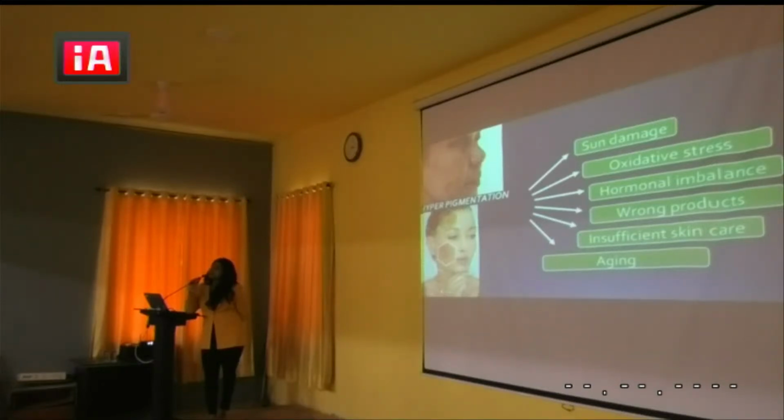Then talking about hormonal imbalance, make sure that your PCOS, PCOD is ruled out. How can you actually find out? Is one, you will get a larger abdominal wall.